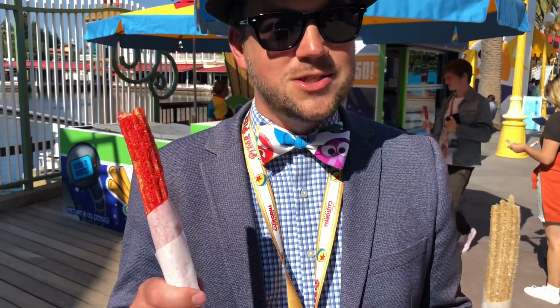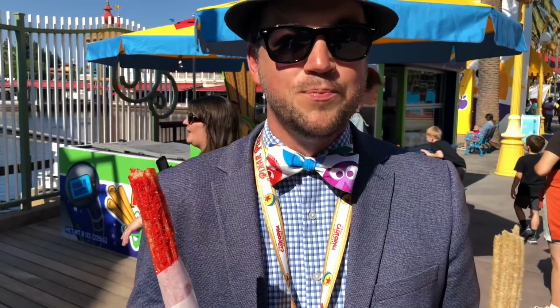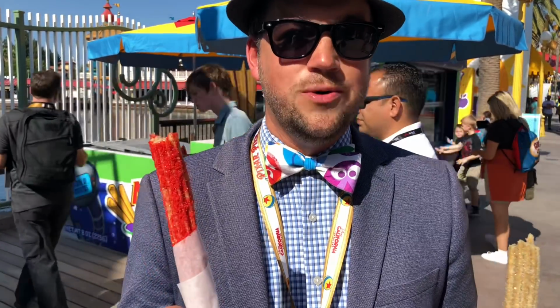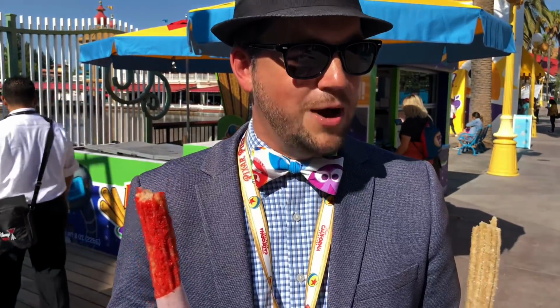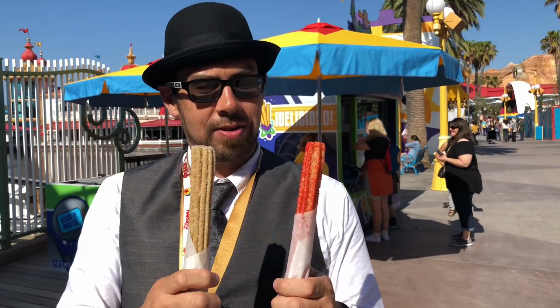It's almost like Red Hots, but not quite as intense, so it's not going to be too spicy for anybody, but it is really good. I like this one a lot. It's a churro with Red Hots, but not that spicy. It's a little bit, but not too bad. I would get either of these on an evening in the park. They're great.